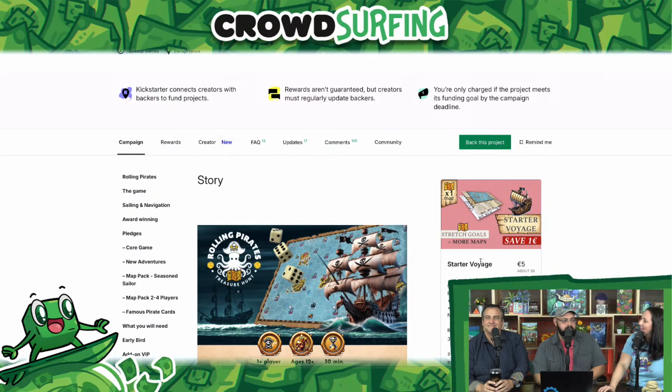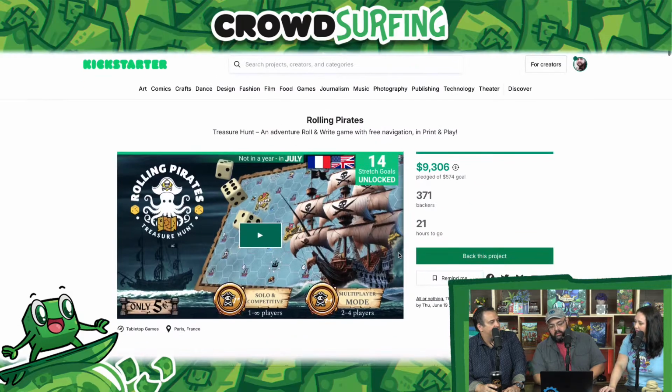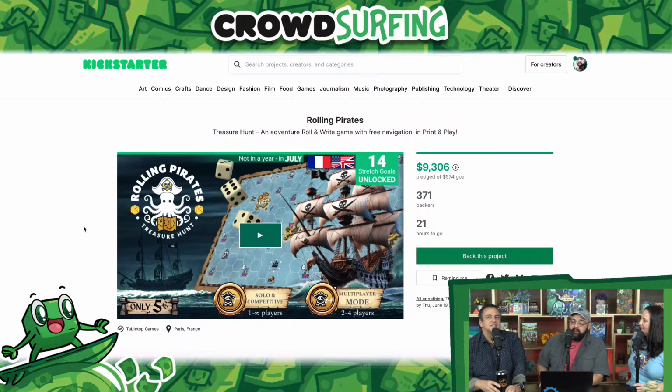This one was giving me Tiny Epic feels. Were you getting that? Am I thinking of the wrong one? Yeah, you're thinking of the other one. I'll hold that comment for later. There's definitely another print and play pirate game. I don't think it's a print and play, but it is Tiny Epic, whatever. Never mind. That's a little foreshadowing for you.